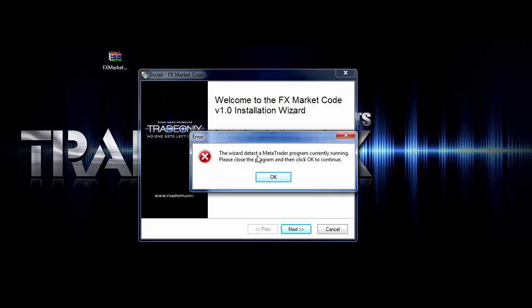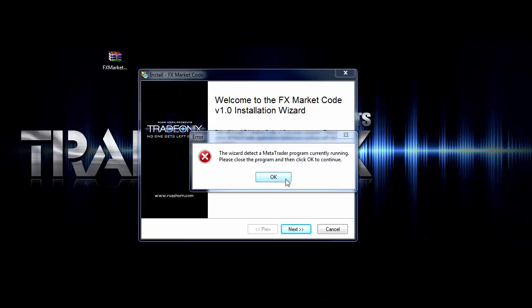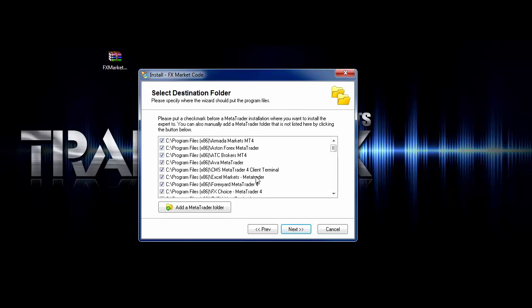The wizard has detected that a trading platform is open. So I'm going to take my platform and just close it. Click the little X in the corner. It's closed. I will continue. I accept the agreement. Click next. And what it's going to do is find all of the platforms that you've got installed on your computer. So deselect the ones that you don't want it on. I'm looking to install it on something called Invast.